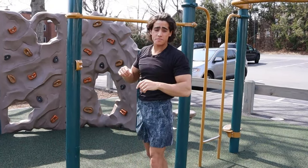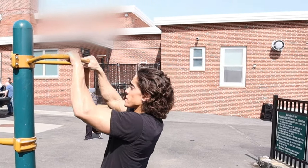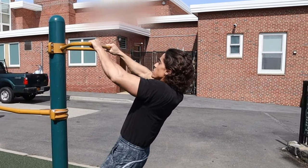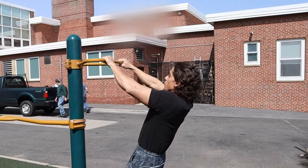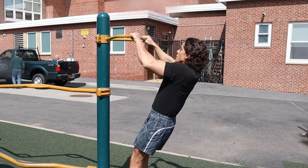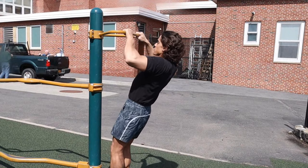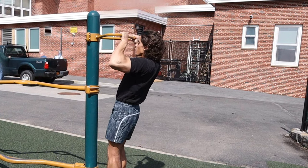And of course, if you have another bar like this, this is also great. This one's a little lower, so I can do that as well. On my tiptoes, just leaning back a little bit. And by all means, something like this is just as effective as the gym, because you wouldn't use a heavy weight anyway.